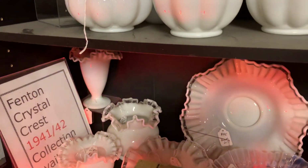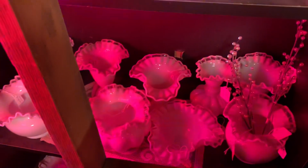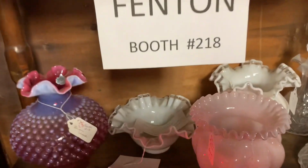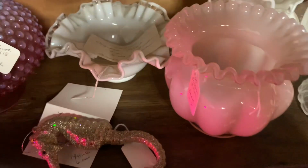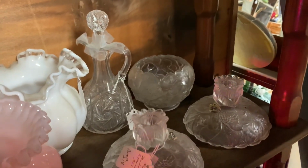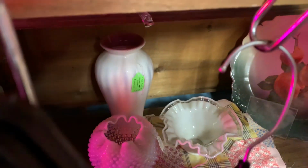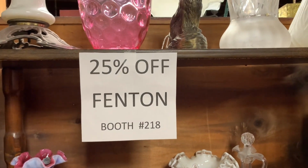Pretty Silver Crest pieces here. Our friend Jay Harper would love these pieces, wouldn't she? She would love to look at this booth and find the bargains. I'm sure there were bargains to be had in here if you were more well-versed than I in the Fenton price ranges. But yeah, pretty pieces. You Fenton collectors, if you see anything you like, it's 25% off.